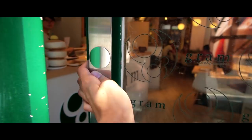We're gonna be grabbing some breakfast now at this place called Graham. It's this like specialty pancake place. I haven't had breakfast here yet, so hopefully it's good.